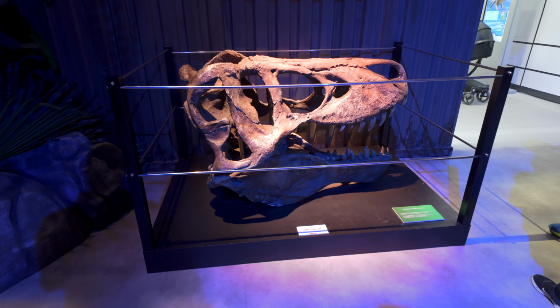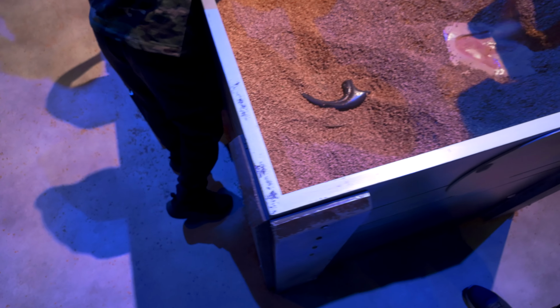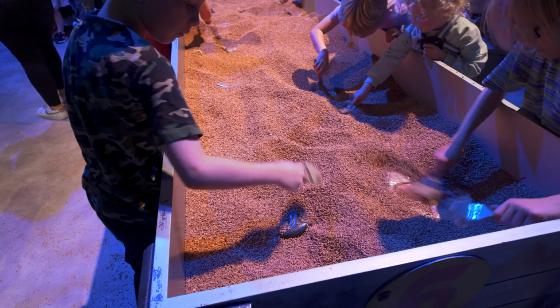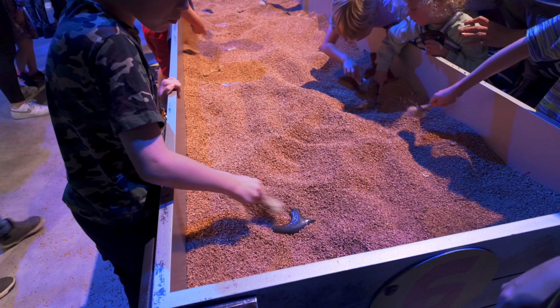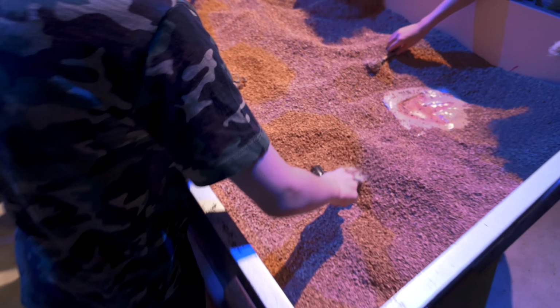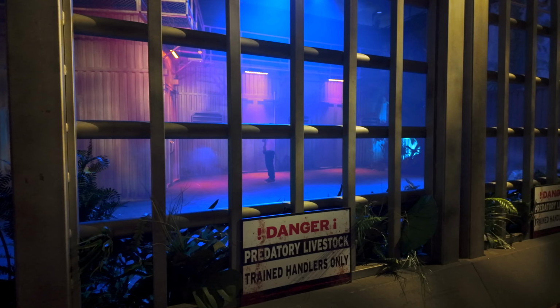Whoa, it's a T-Rex skull. What have you found, bud? Some archaeologists galore, all digging up their fossils. That's cool. I think you found the coolest one, mate, I'm not going to lie. Oh, whoa. Is that what I think it is? That raptor claw. There it is. The raptor claw. That's crazy.